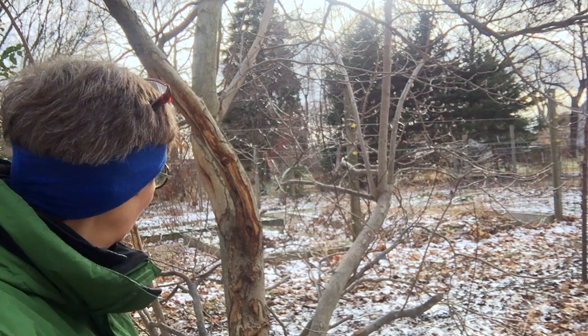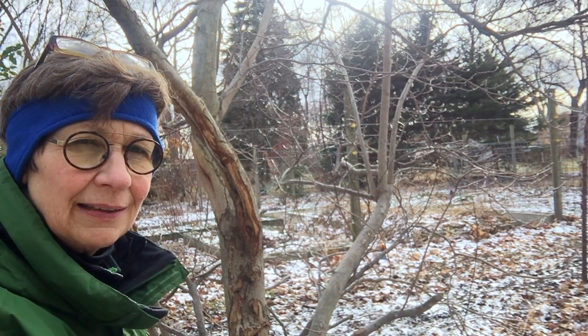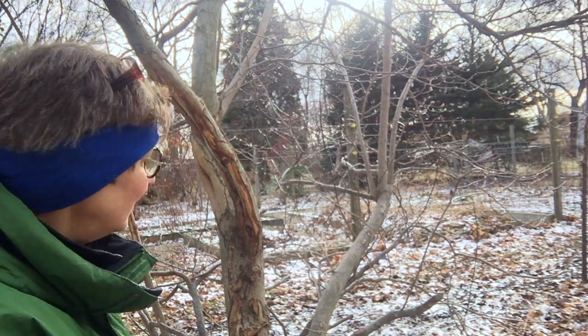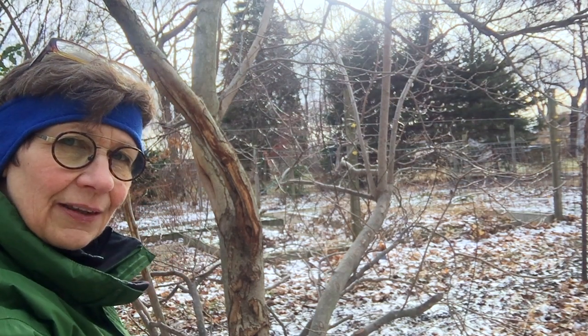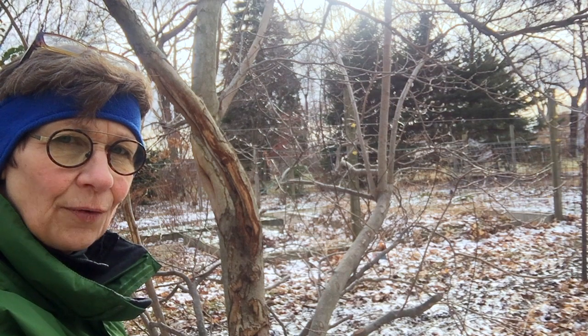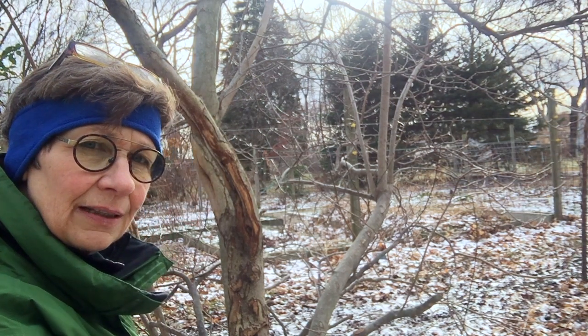This is some of the deer damage I've incurred just this year. So this whole area, we have some pretty large bucks in the area who are choosing to sharpen their antlers. I'm going to leave this in. This is a main leader, and I'll put a piece of fence around it. They're done sharpening their antlers for this season, so this tree will probably survive. But there's some other areas on this tree that need to be pruned out.